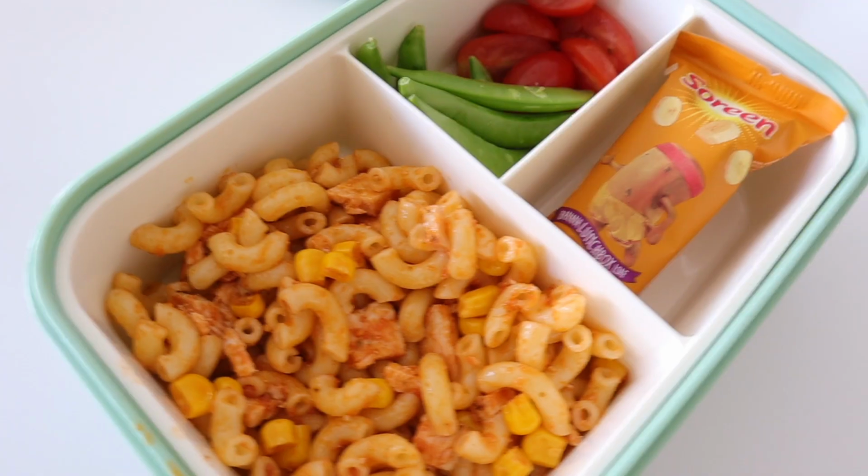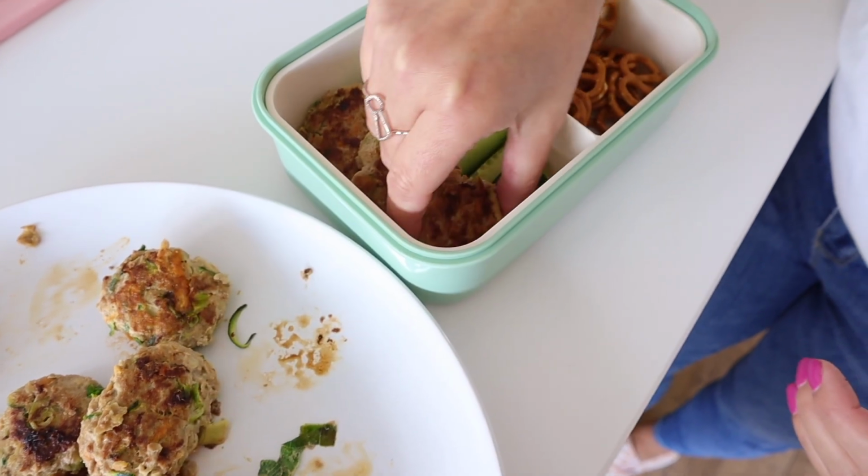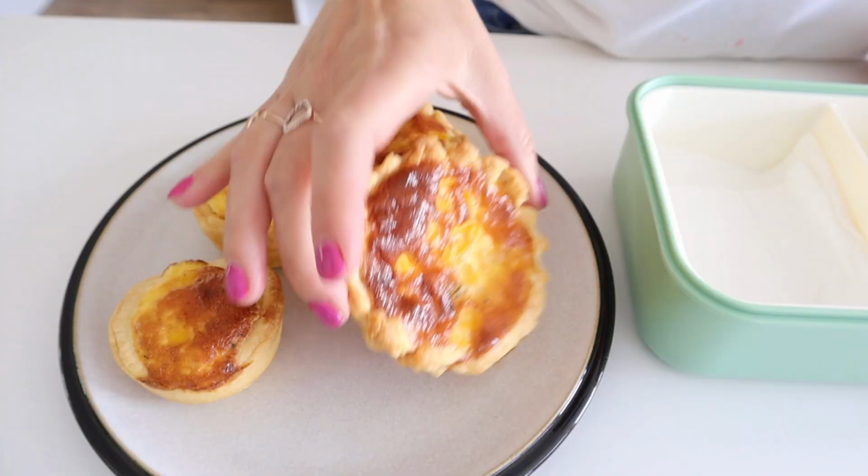This week it is back to school, so I thought I would do a lunchbox ideas video. This has been highly requested by you guys because a lot of schools, because of the current situation, are asking parents to provide packed lunches rather than doing hot dinners. So some parents that haven't needed to do this before now do. So I have so many great ideas for you in this video.